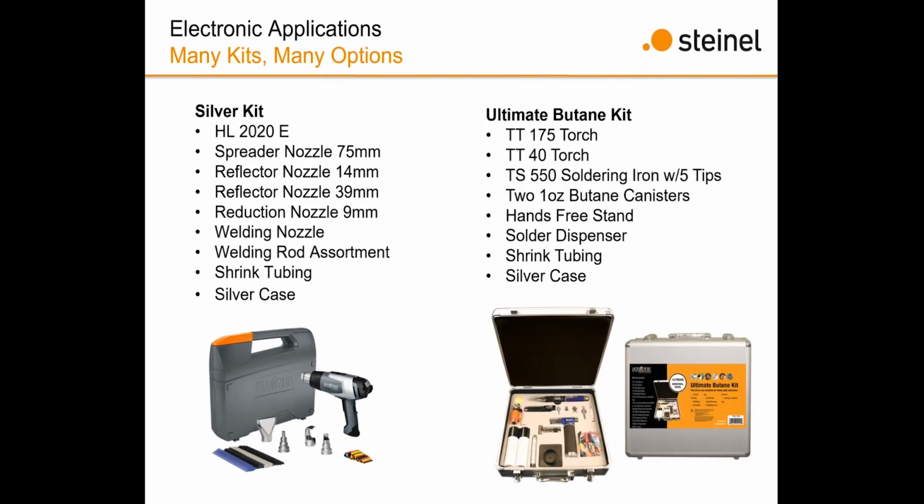And then one of our top selling kits that we sell into the electronics industry and many other industries is our silver anniversary kit. This kit was brought out plenty of years ago, but it's been such a great seller that we've kept it on the line. And basically you're getting a HL 2020, an electronic heat gun with a digital readout, 5 different nozzles, a welding rod assortment, and some heat shrink tubing should you need it. And then you get that nice heavy duty case as well. It's one of our good selling heat gun kits that have been out there for a long time, and we still sell plenty of them and people still ask for them. So we've kept it on the line, and it's a great way to get that tool at a decent price, and also all the things you may need to get your job done.